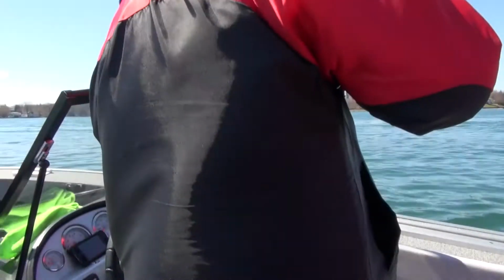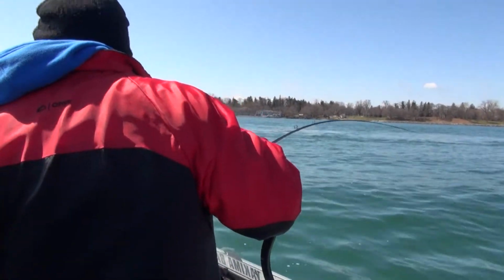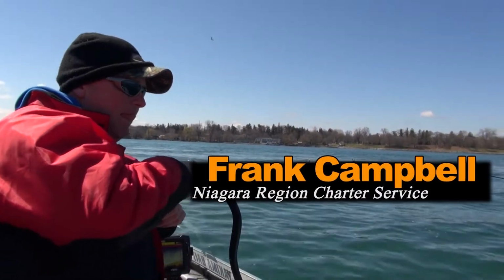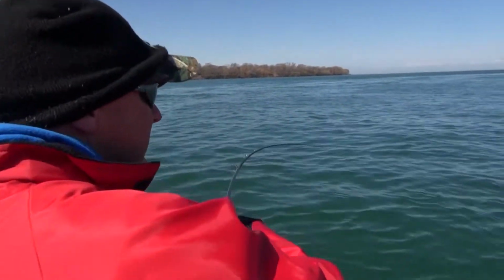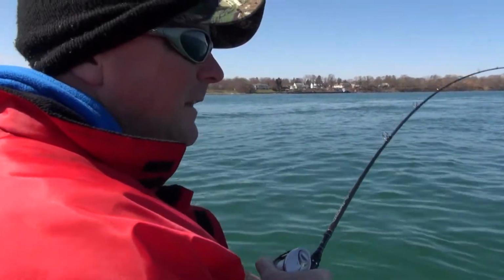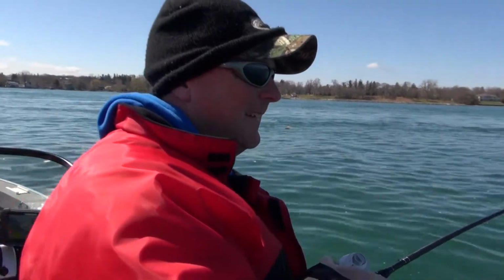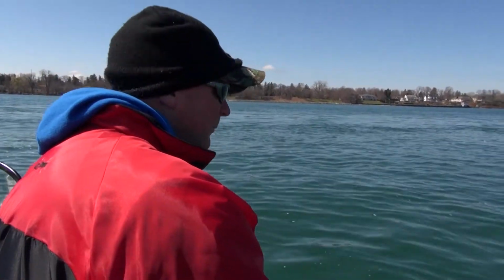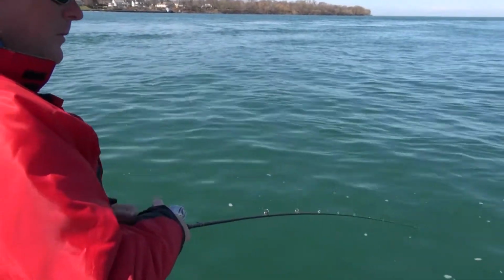Yay! That's what we're talking about. There's one. We got him too. I'm gonna sneak into this corner, Mark. I'm gonna go and get a landing net. Okay. I don't know what kind of fish it is, but I'm guaranteeing it's a fish. We were pretty far back trying to search out some fish, and he's coming right in. Coming in pretty fast too.